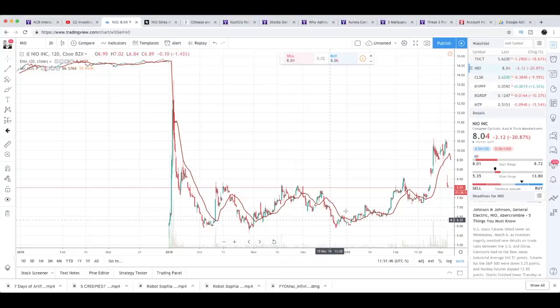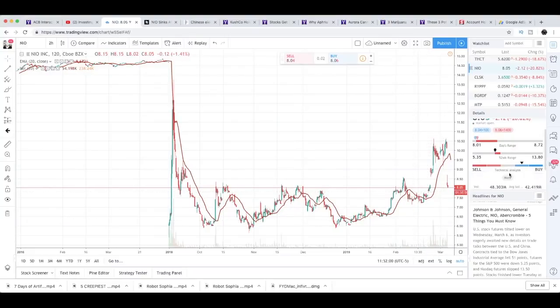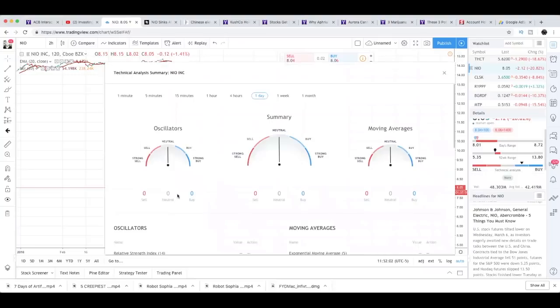a position with NIO. Right now at $8.04, obviously NIO looks very tempting, but I do think there's still a bit more room for downside. I guess it all depends how the investors react to it. Let's take a look at NIO right now. Their technical analysis is currently a buy and a sell. That's the 1-day technical analysis. The 1 minute is a neutral, sell and a strong sell.